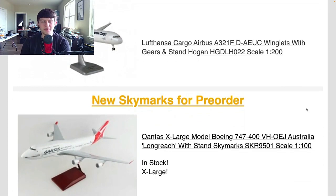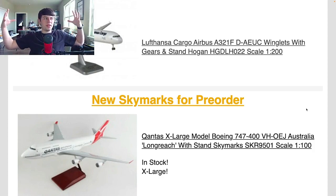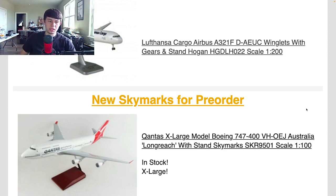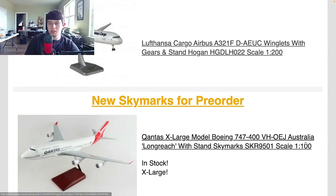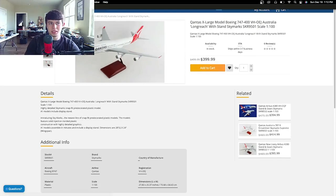We start with the Qantas 747-400, and this is going to be Victor Hotel Oscar Echo Juliet, but this is a 1 to 100 scale, really big aircraft. So we're talking about somewhere in the ballpark of probably this big. It is a really big plane. So glad to get to see that, probably like in the 250, 300 range. $399.